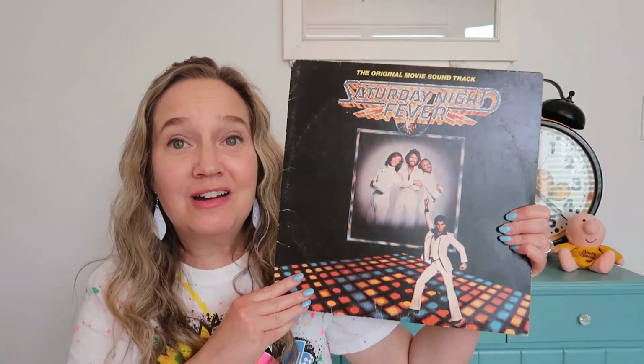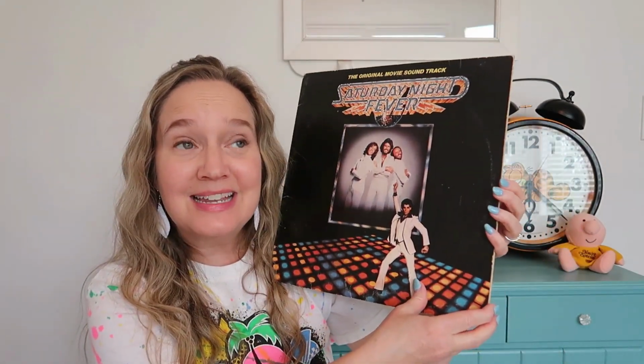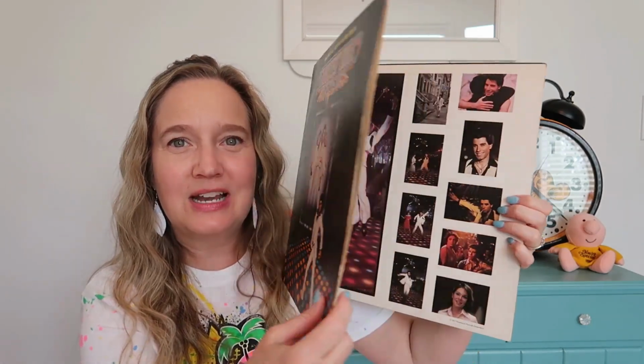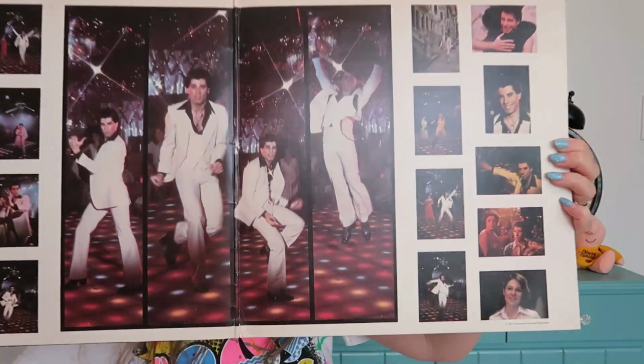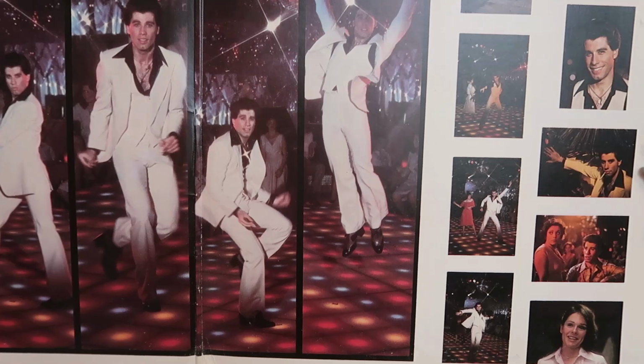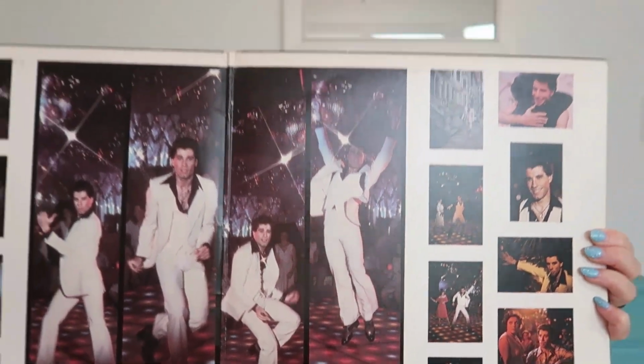Saturday Night Fever. I mean, this is such a classic, and I think I paid like $1.50 for it. I know it's worth more than that. It even has 2 records and the whole inside with John Travolta dancing. I mean, I can't even. That is so funny. I love it.